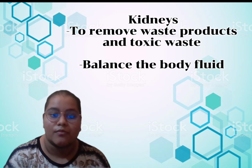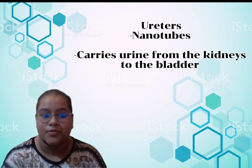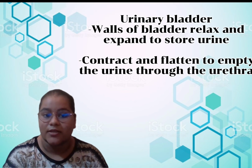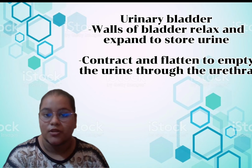Kidneys are located below the ribs toward the middle of the back. Their function is to remove waste products and medicines from the body and balance the body's fluid. Ureters are narrow tubes that carry urine from the kidneys to the bladder. While the bladder's wall relaxes and expands to store urine, they contract and flatten to empty urine through the urethra.